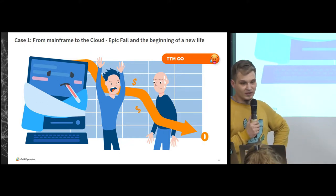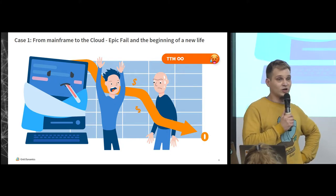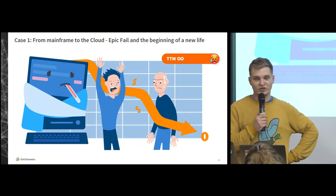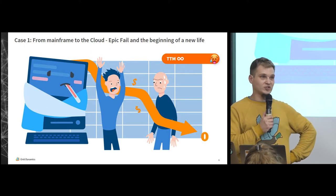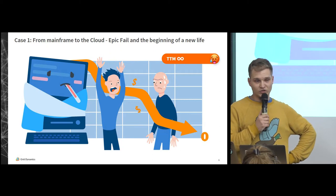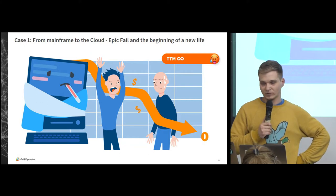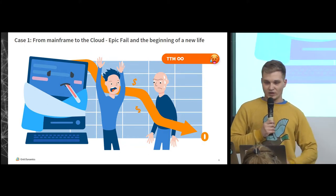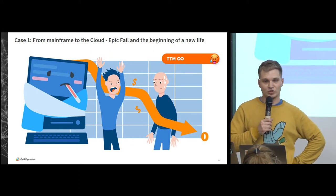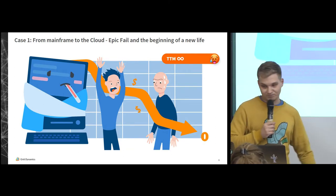So the next peak time came, and the old mainframe went down for some reason. Since it was so hard to maintain it, nobody was able to bring it back fast, and nobody was able to migrate the system fast. And the company spent several weeks, really several weeks, to just bring it back up. And almost all the peak time was wasted. So they lost a lot of money, a big one. And it became clear that it could not go this way, and the DevOps journey began. Here is a starting point, when time to market was like infinite.